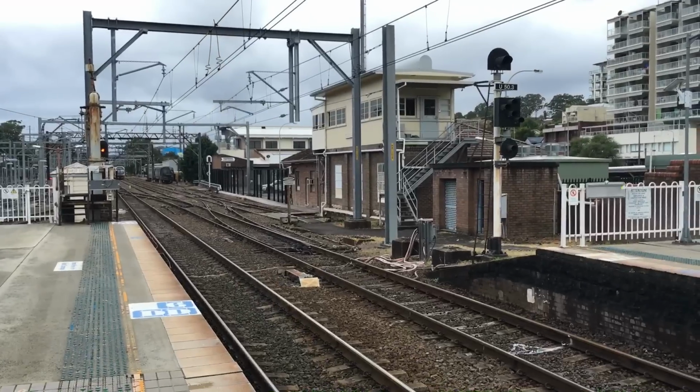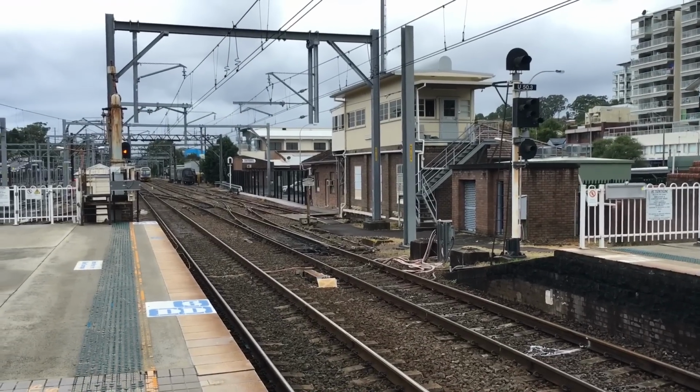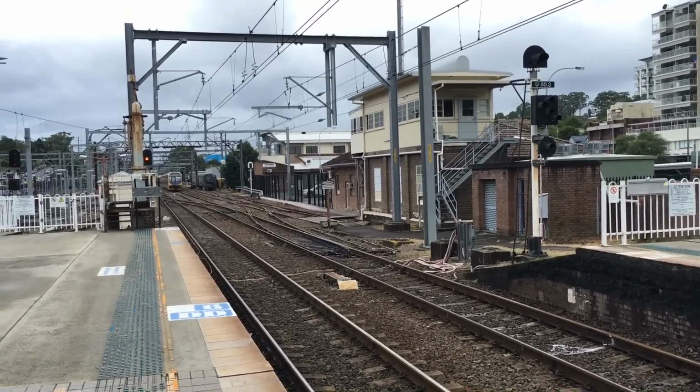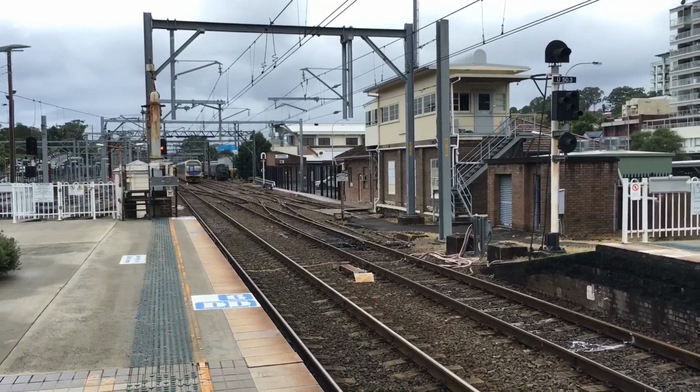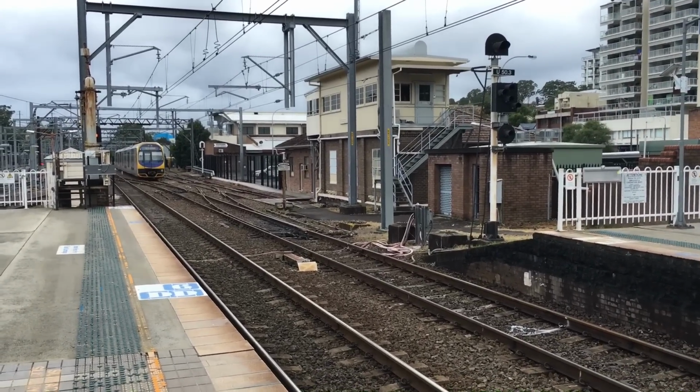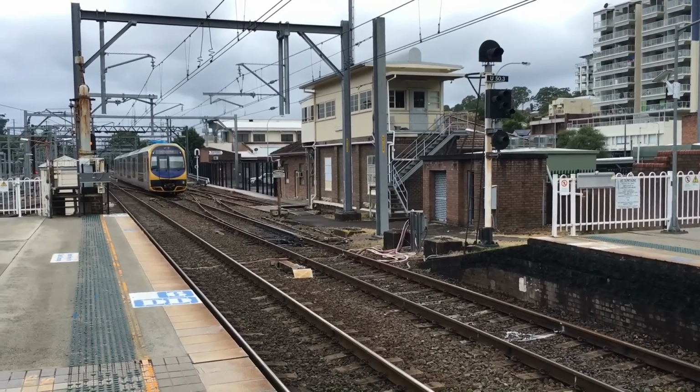We have a Sydney Central bound Oscar arriving into platform number 1. This will stop all stations to Narara, followed by Hornsby, Epping, Eastwood, Strathfield and Central. H8.